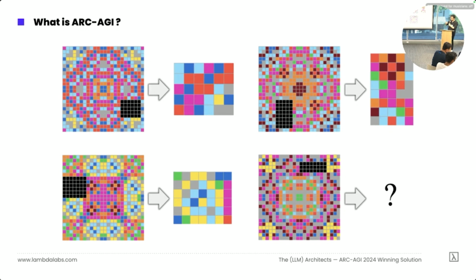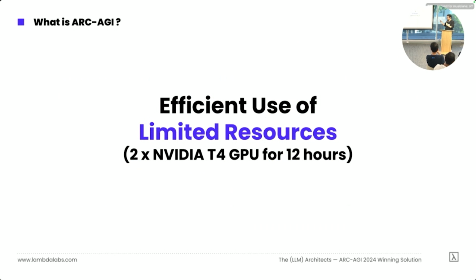Also, it's very easy to make the problem much harder by simply scaling up the resolution and imposing some kind of long-range structure, for example, global symmetry. Overall, this task is very brittle, in the sense that everything has to be pixel-wise perfect. If you make one single mistake, the answer is wrong. And on top of that, the most interesting point for today's topic is that the organizer imposed a resource limitation during the online testing stage. You can only use 2 NVIDIA T4 GPUs for 12 hours to run your solution. This means you cannot run very big models or run the model for a very long time.